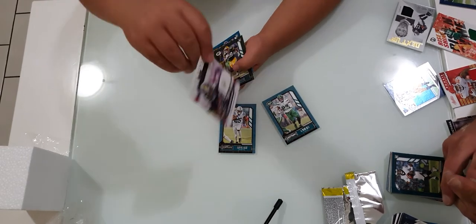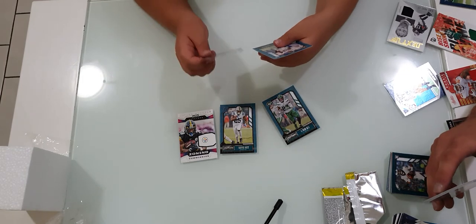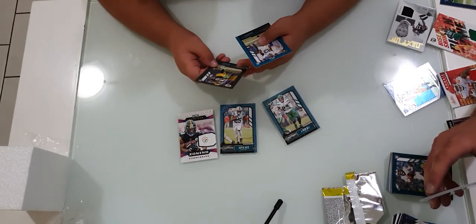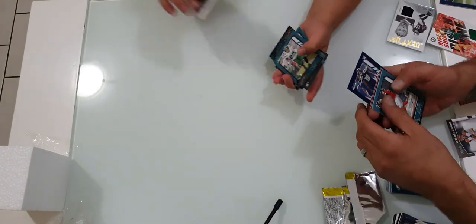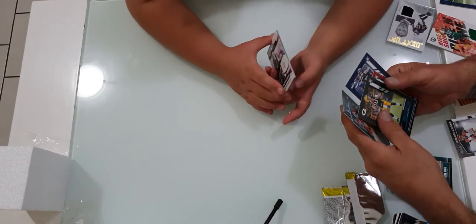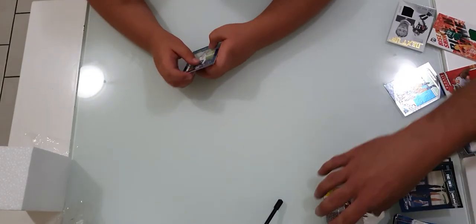Jalen Samuels. That looks nice. Yeah, that's nice. You're holding it right up here. They can't see it. Well, that's cool. Okay, what's that? That's nice for you. AJ Dillon, rookie card, and TJ Endis. Alright. Wait, is this Matt Ryan? Which is that playbook? Yeah, George Kittle. Jordan Love. Tyler Johnson and Freddie Swain.